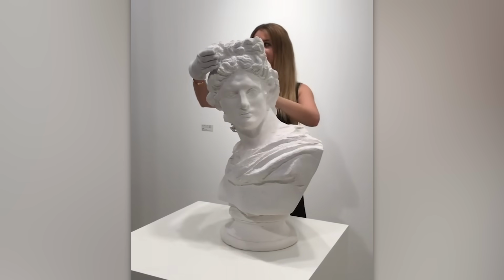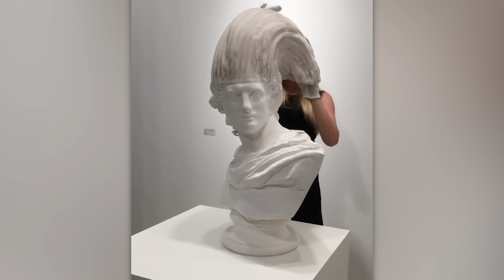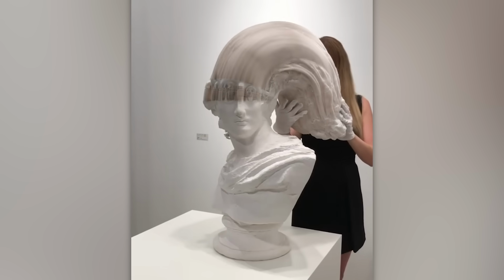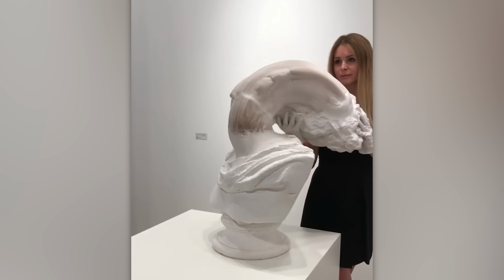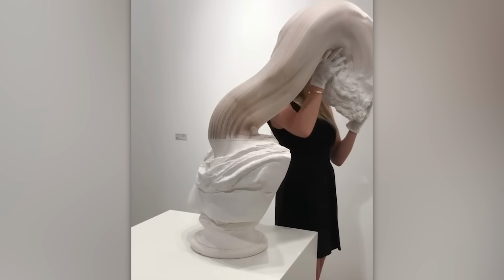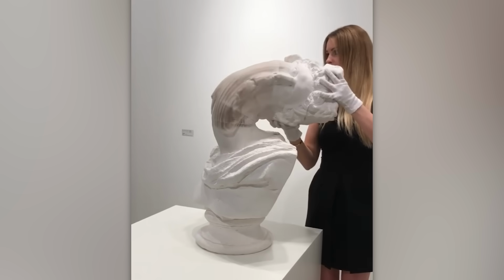It's just a sculpture, right? What do you say to that? These sculptures look just like actual stone models, but they're crafted using thousands of interconnected layers of ultra-thin paper.